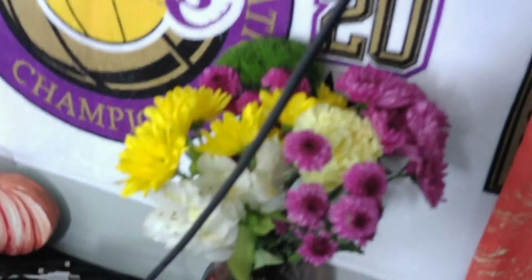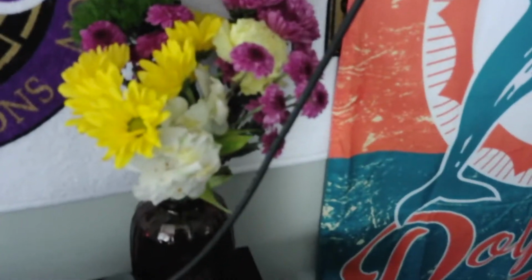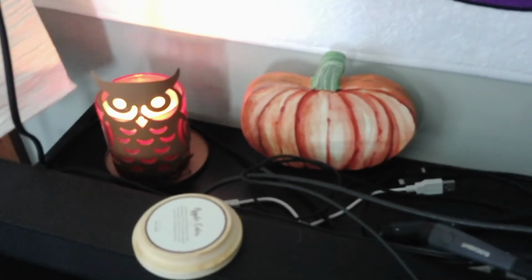Alright, and then we got the flowers that I got today. If you see the week in my life video coming out next week, you'll see that there. It has a little owl candle holder, and it's got the, what scent is this? I believe it's apple pumpkin again, of course, within this little pumpkin.